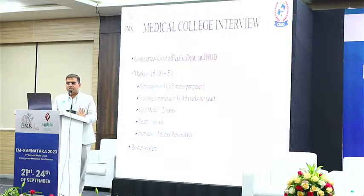In this publication criterion, one clause is there: either you have to be the first author or the corresponding author. The recent NMC guidance, where you have seen the first 3 authors as well as the corresponding author, won't apply for this. In the recent interviews that some of you attended in government medical colleges, second author and third author were not considered. That is, the first 3 authors plus the corresponding author are considered for promotion but not for the interview. So please make a note of it.